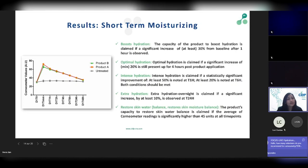Thereafter, the hydration values decreased over a period of time up to 48 hours. However, as compared to the untreated zone, we could still see a significant increase in the hydration values for both the treated zones as compared to the untreated area. So this study was performed on 33 volunteers on the forearms and had shown good efficacy results for both the test products.